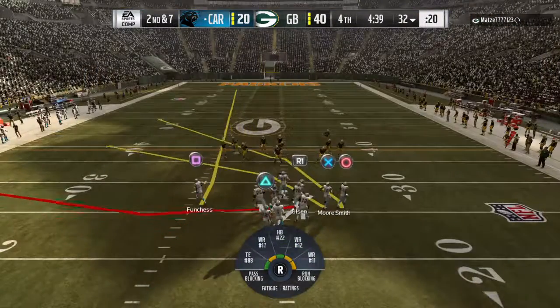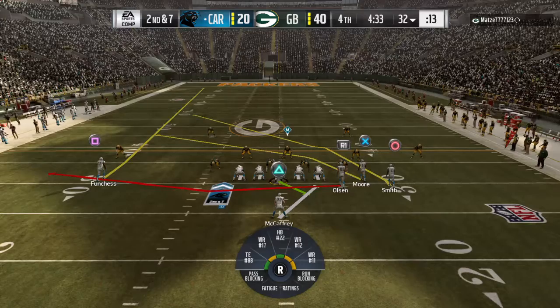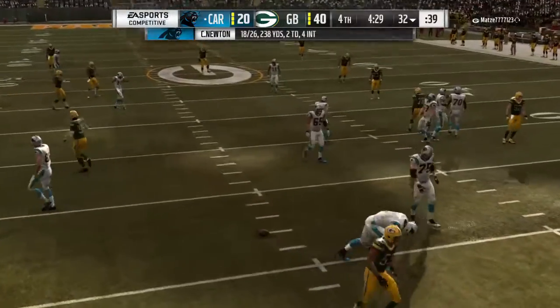That first down completion only netted him 3. 2nd and 7. This is Newton off the play fake to McCaffrey. And that one got tipped. Kind of threw everything off.